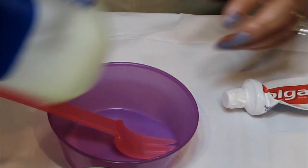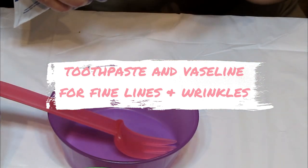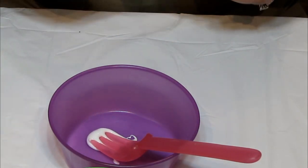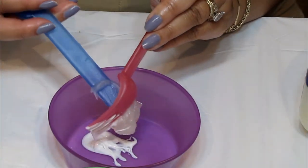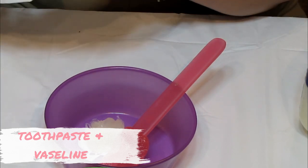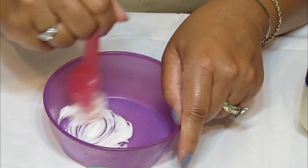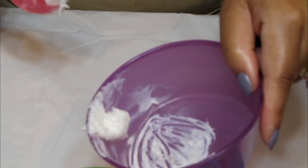Now, just taking a bowl, and we'll also be taking in this one, toothpaste and Vaseline. That's right, a little bit of toothpaste and a little bit of Vaseline. We'll take half and half of each. I'll just put it here into the bowl. And if you're looking to, again, get rid of fine lines and wrinkles, this will be the one that you will use. And we'll just put this into the mixture. I'm gonna put just a dab more of the toothpaste in here. And there we are, and we give it a good mix. This is great for the wrinkles.